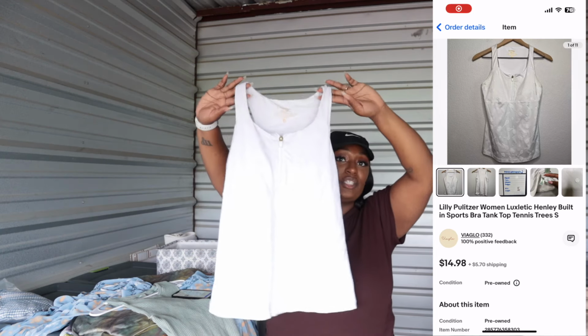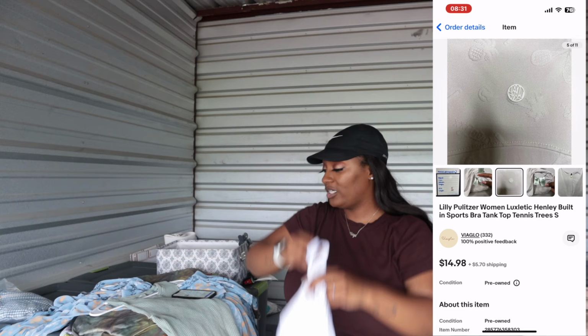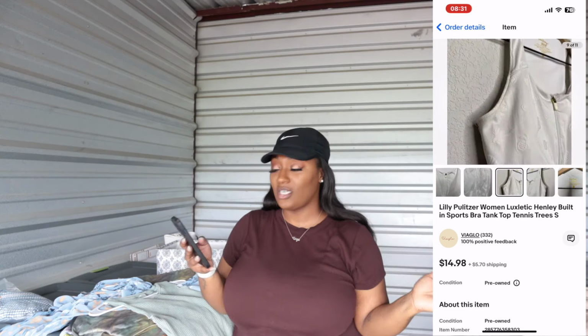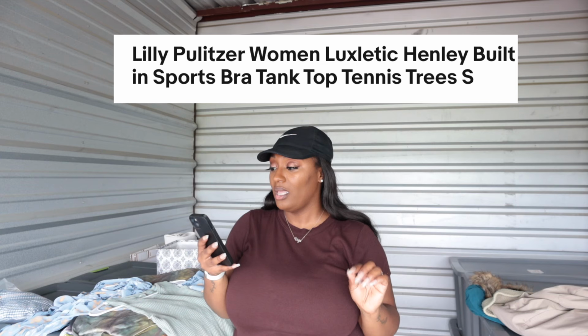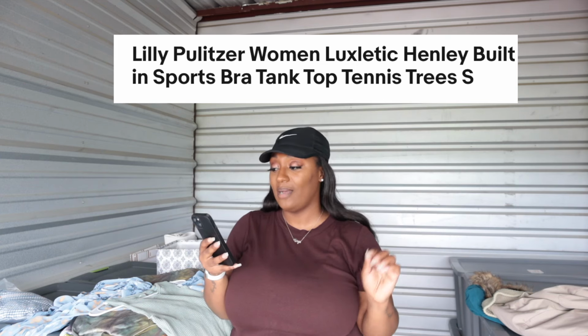All right, so this is actually a Lilly Pulitzer tank top. I believe this is her Luxe Athletic line. I actually priced that one pretty low because it had a lot of stains on it and I didn't want to toss it. So this one actually sold for $12.73, which was an offer that I sent them. And this one was titled Lilly Pulitzer Women Luxe Athletic Henley Built-In Sports Bra Tank Top, 10-inch trees, and then an S for a size small.